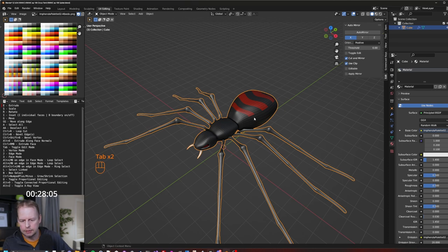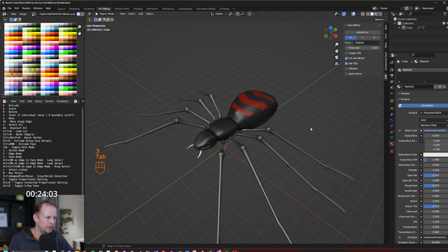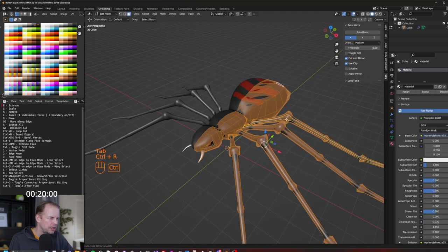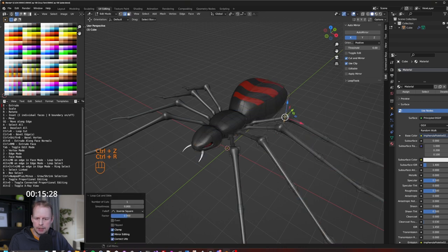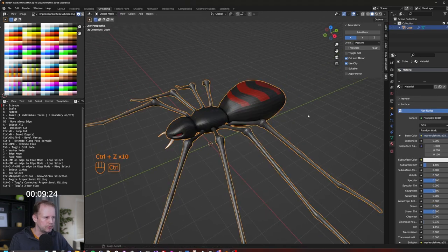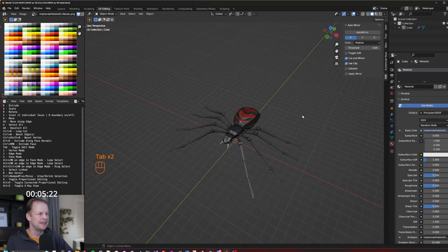And let's see what it looks like if I do right-click, shade smooth. That's what it looked like if it was shaded smooth as well. Then we should have some more. Oop. Control R. 16 seconds. But you know what? I'm gonna keep it low poly. True to its true thing. That's it. Low poly spider, done.